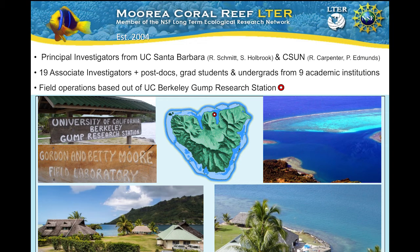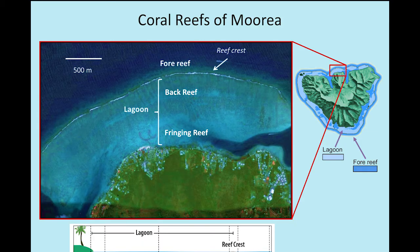There are 19 associate investigators spread across many different universities. And if we zoom into the north shore of Moorea here, we can see the three different types of coral reefs that we have on the island. So starting right next to land, we've got the fringing reef, which, as it is aptly named, grows right on the fringe of the island.